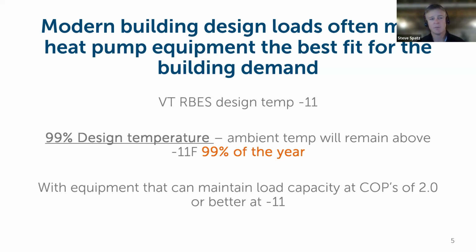When you're looking at calculating heat loss for a building, and cooling load for that matter, you're working around what's called the design temperature. That design temperature is also referenced as the 99% design temperature, which means the building will see 99% of the year temperatures at or above the design temperature. For Vermont, it does vary a little bit based on location and elevation, but -11 is kind of the baseline standard design temperature for heating loads in Vermont.